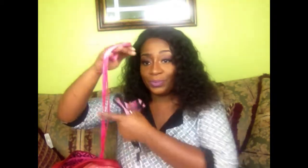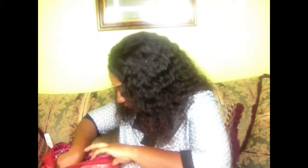I also keep her harness in her bag. So, doggy treats. A leash, which is pink.